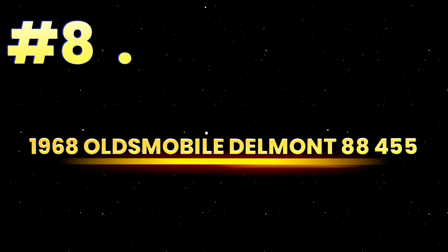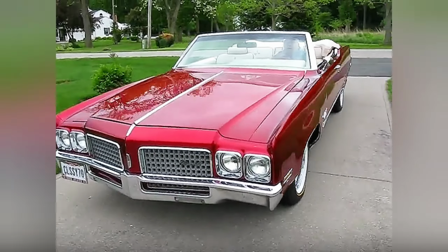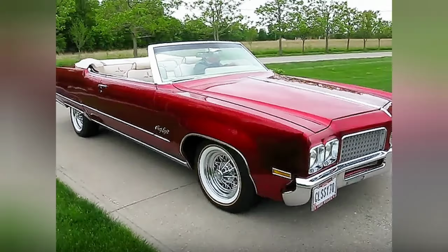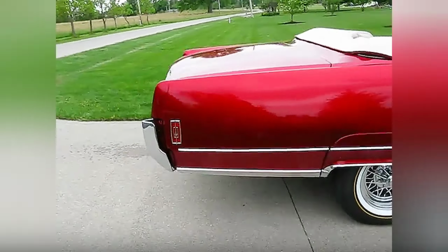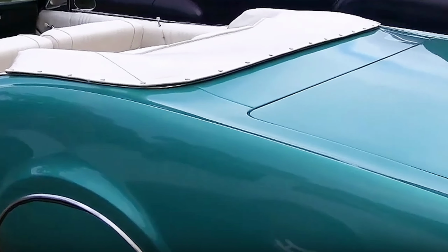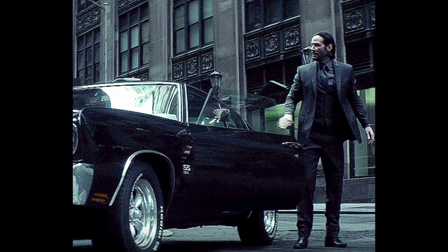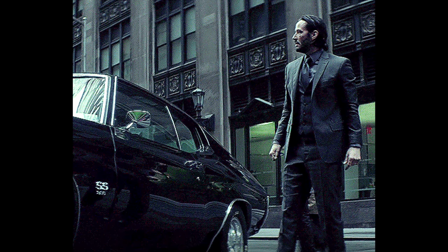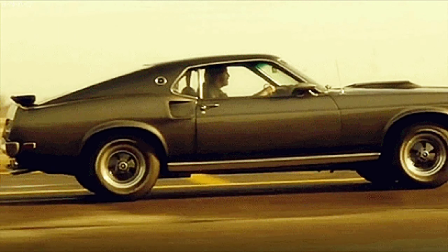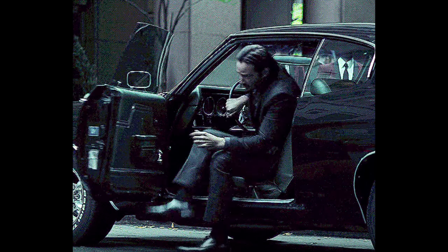Number 8: 1968 Oldsmobile Delmont 88 455. You wouldn't glance twice at a Delmont, but inside, a 455 cubic inch rocket V8 with 365 horsepower and monstrous torque. It was a torque monster wrapped in grandpa clothing. People assumed it was a gentle cruiser, but give it a green light and it launched like a missile. This was Oldsmobile's middle finger to the idea that sleepers can't be savage.